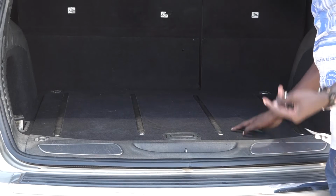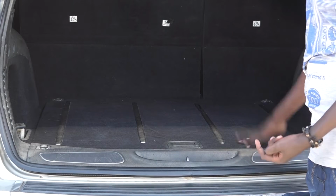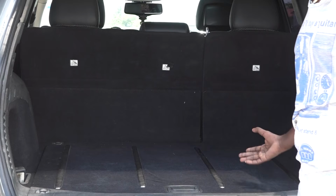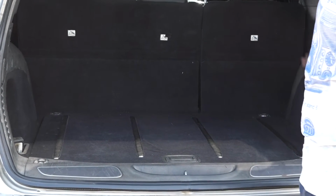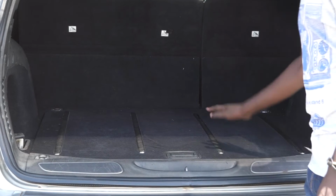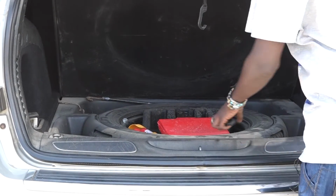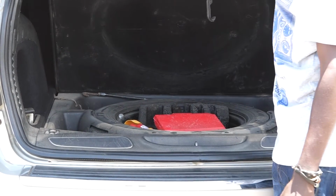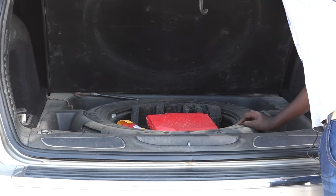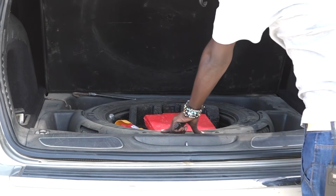The boot space of the Jeep, as you can see, is quite spacious, as even with the second row seats folded down, we have a total capacity of 68.2 cubic feet of space. That's quite big for a mid-sized SUV. And down here we do have the false floor, so when you open it, we have enough space for your spare wheel. As you can see, the spare wheel is quite big, with 18-inch rims and 18-inch tires as a spare wheel.